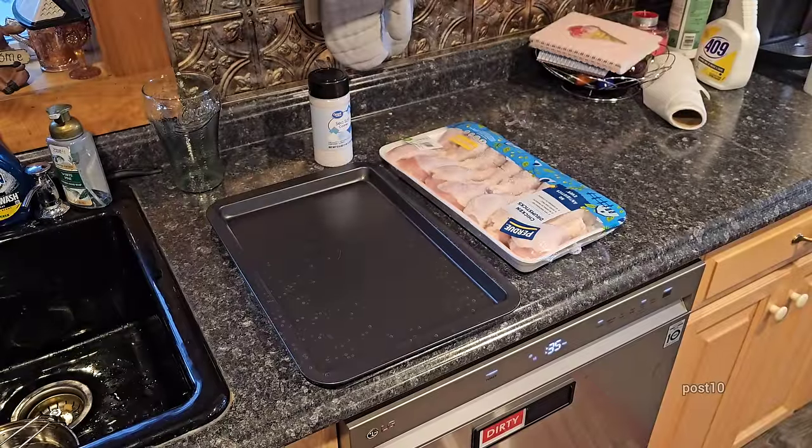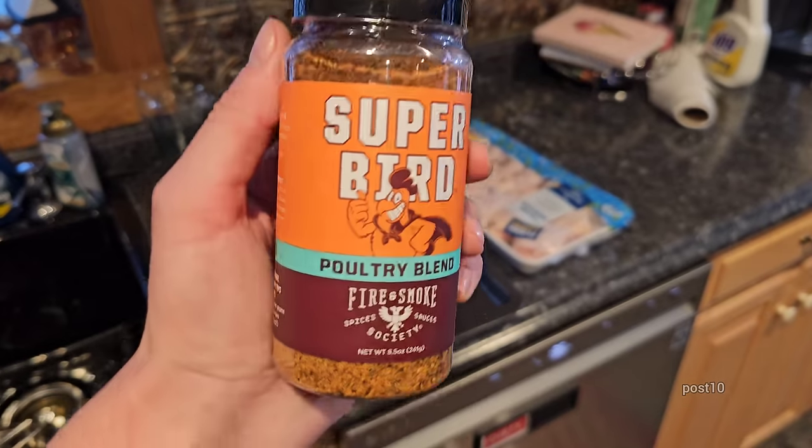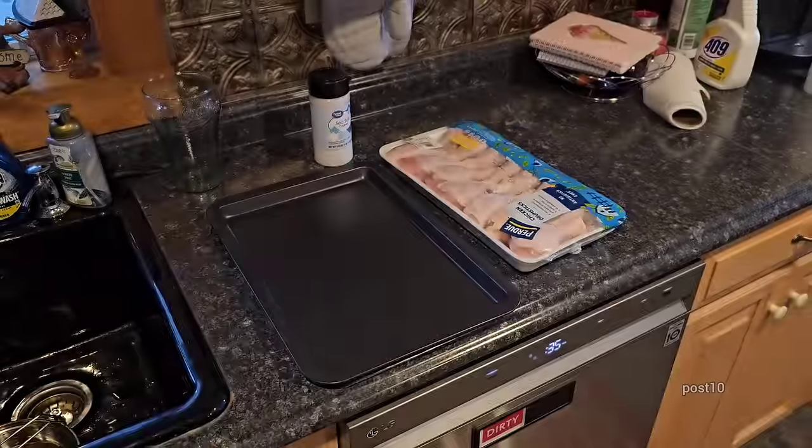All right, everyone, now it's time to prepare the meat. I'm gonna go ahead and take it out of this container, put it onto that cookie sheet, and I'm gonna cover it with salt and poultry seasoning.